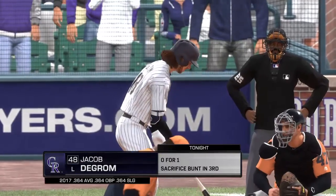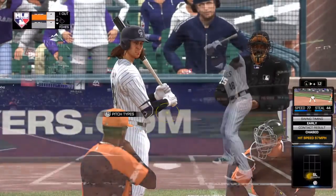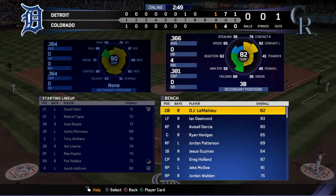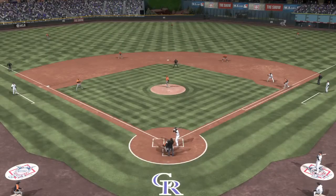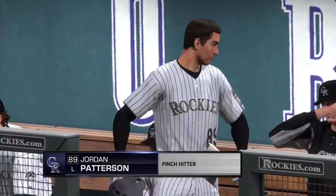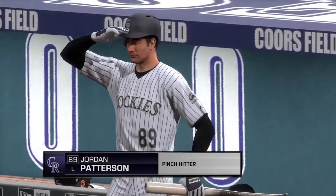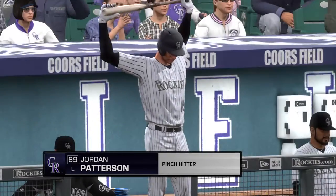Standing in, Jacob deGrom. He's 0 for 1 thus far. Jordan Patterson will come on to pinch hit here in a big spot. Number 89, Jordan Patterson.